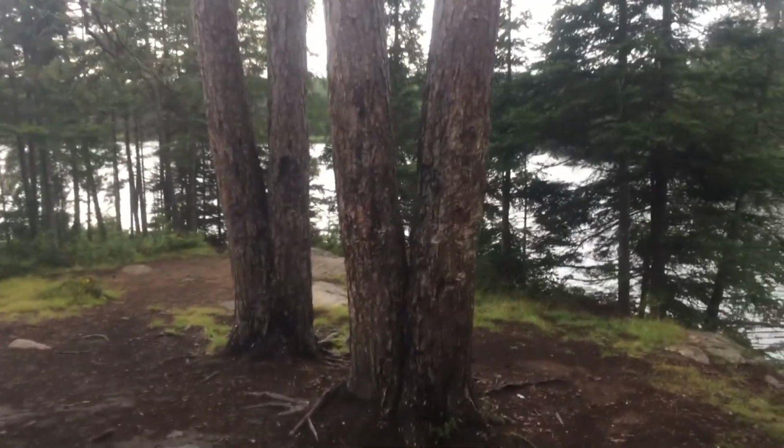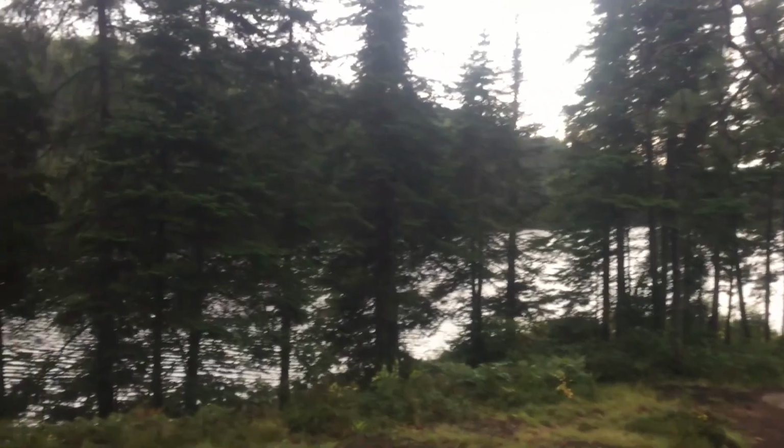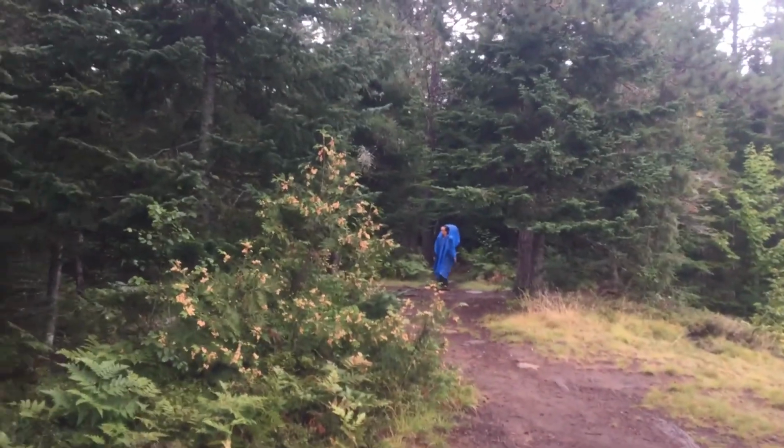So it just stopped raining just in time for us to arrive at the campsite to set up. I think nature's doing very well in cooperating with us.